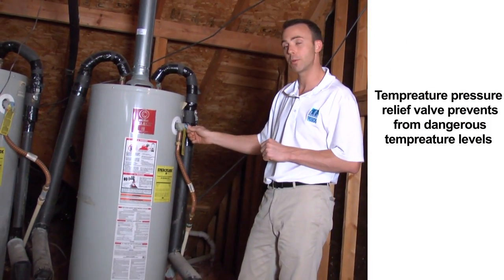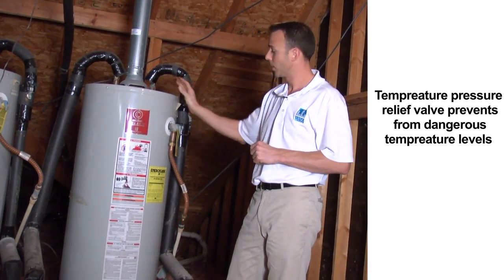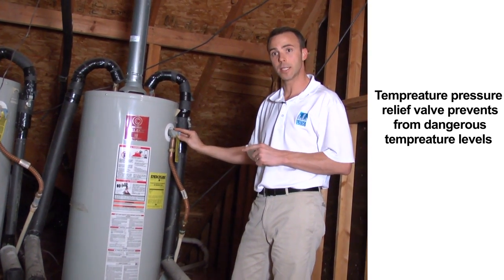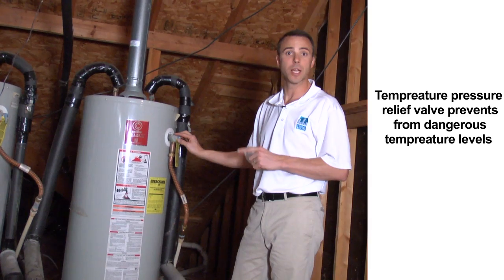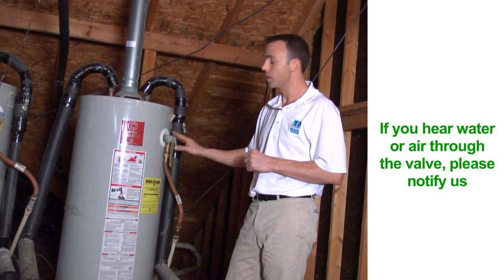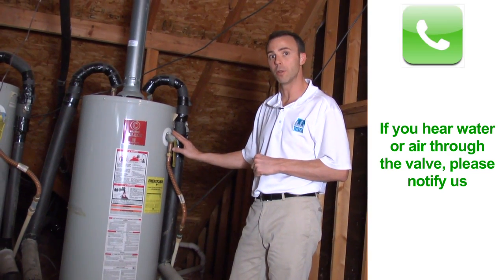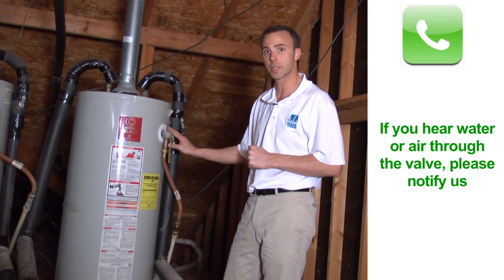Another item is the temperature pressure relief valve. As hot water heaters heat, they build up pressure. This valve is designed to release that pressure should it ever get to a dangerous temperature. You should never hear water or air going through this valve. If you do, please notify us immediately. We're happy to get it serviced.